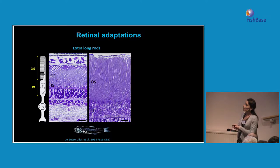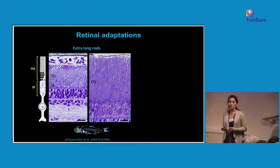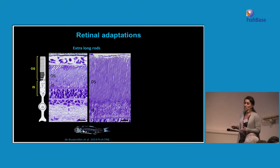So we are going to look at this part of the photoreceptors, which is here for this species, and all here for this one. And you can see that this species has nearly doubled the length of its rod photoreceptor. And that's, again, to increase the chance of photon capture, giving the photoreceptor more chance to catch the light.